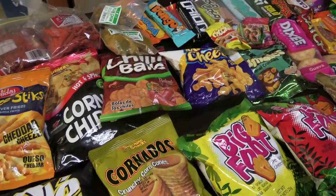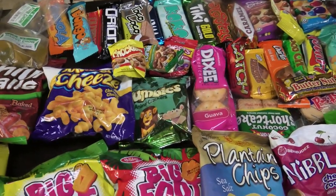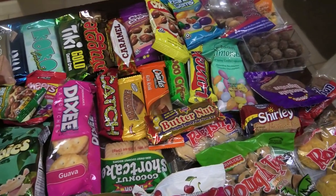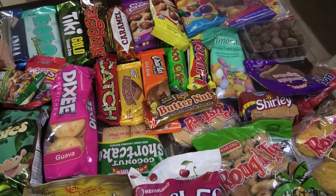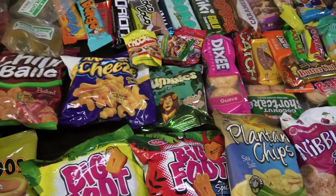So guys, here are some of the snacks that I brought back. Now these are my favorites. There are some oldies and some new ones. So I just wanted to share with you guys. You guys requested that I do my favorite snacks from Trinidad. So here you have them.